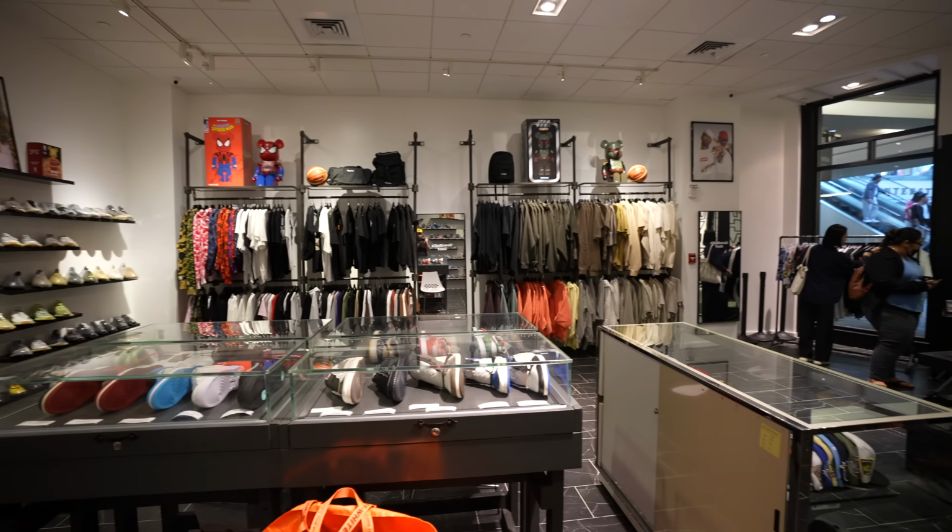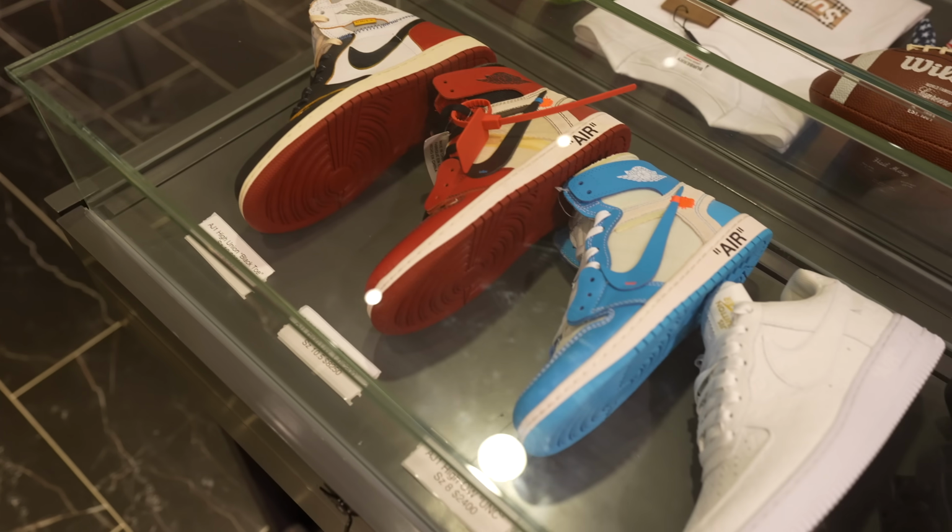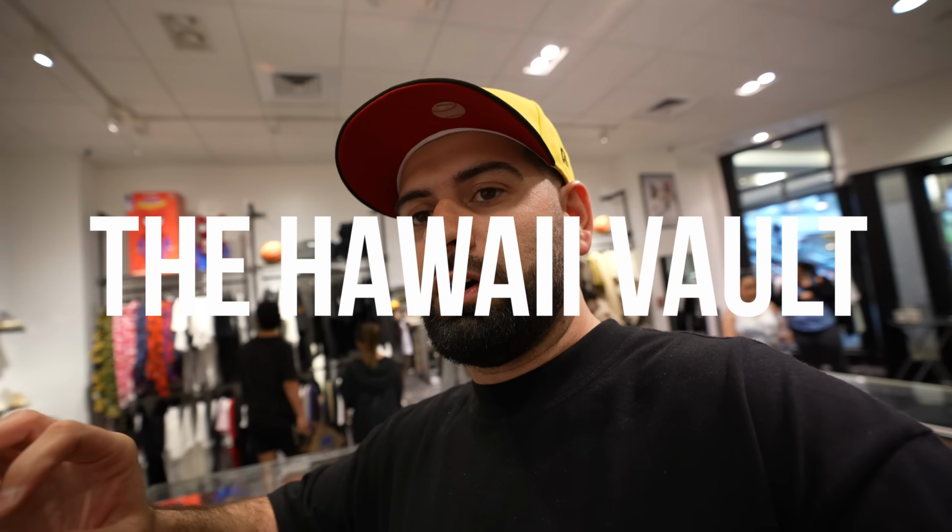After that, we decided to check out a few other local Hawaii sneaker stores, ones that I've never been to before. First store we went to was actually at the mall. There was a pair of shoes that I saw here that I needed to leave with because it's a pair I used to have and I really wanted to add them back into my collection. All right, guys, so we just came into another store called the Hawaii Vault. This is at the mall. What's the mall's name?